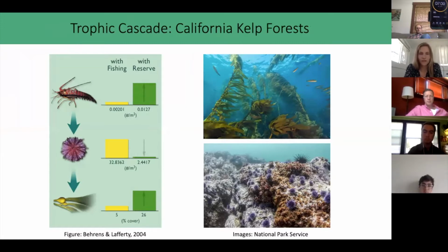The overfishing of spiny lobsters in this far left diagram leads to this influx of urchins who then overgraze on the kelp. So what we're seeing are these shifts from kelp forests in the top right to urchin barrens in the bottom right, which is really detrimental to the biodiversity of these marine systems.